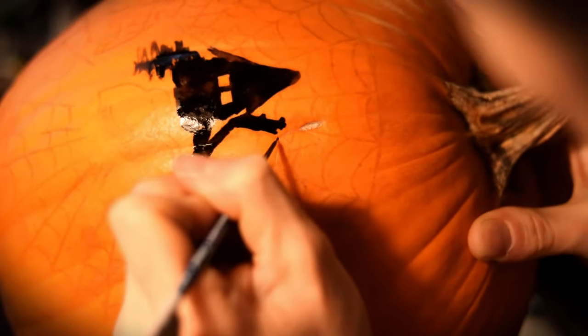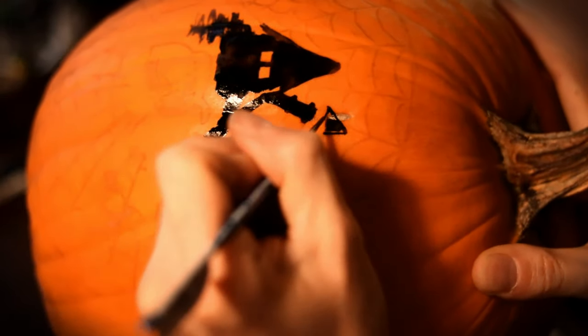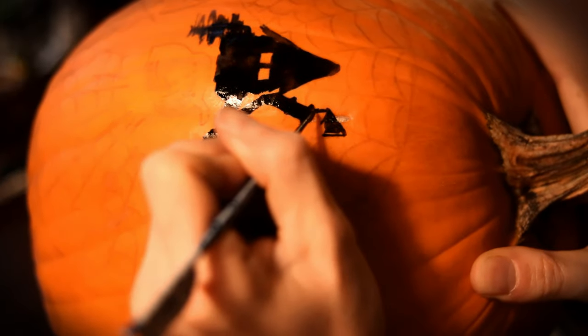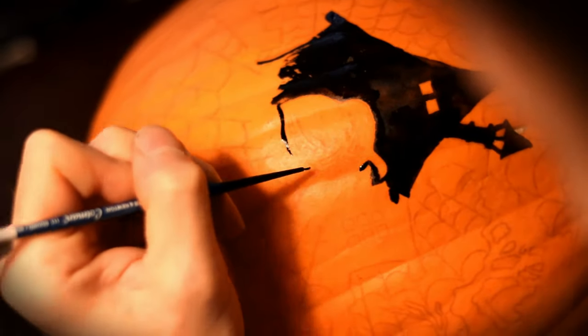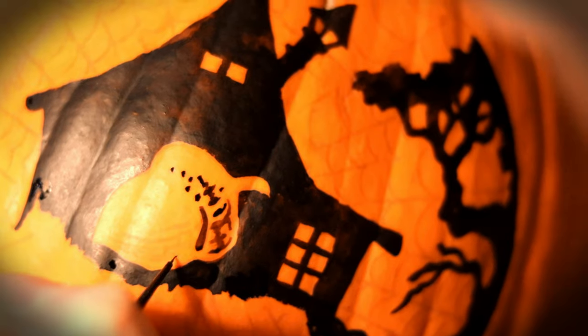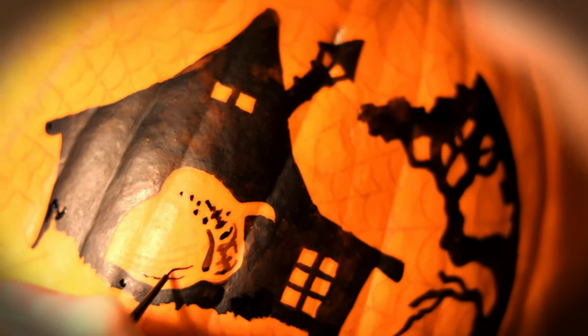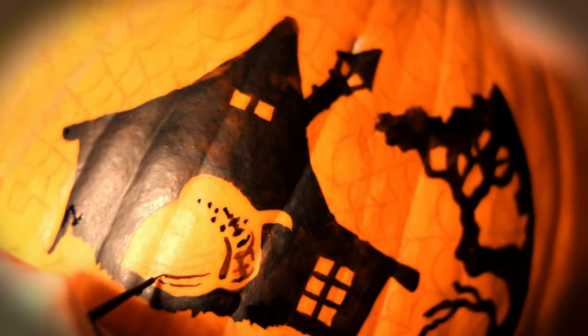Many people assume that carving a pumpkin is done very quickly. The truth is that it takes many hours to finish a fine art jack-o'-lantern. The first step is to illustrate the design with ink on the pumpkin. The round shape makes it more tricky. Although, isn't Halloween supposed to be about tricks or treats?